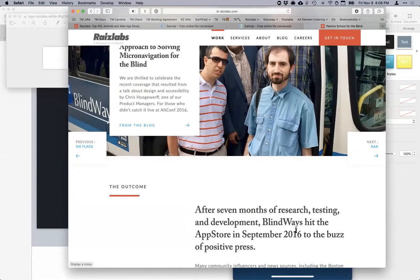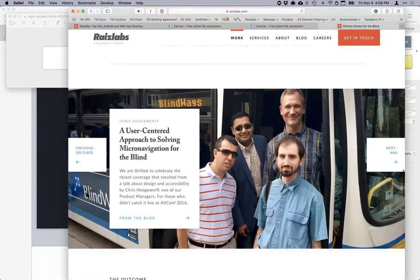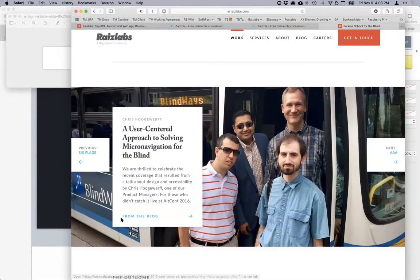So this was at the launch party, and you can see just off to the side here that Perkins and the MBTA did a joint promotion thing. They actually had these giant Blindways banners on and inside buses, which was pretty cool. So for a couple weeks, we had some pretty high visibility in Boston.